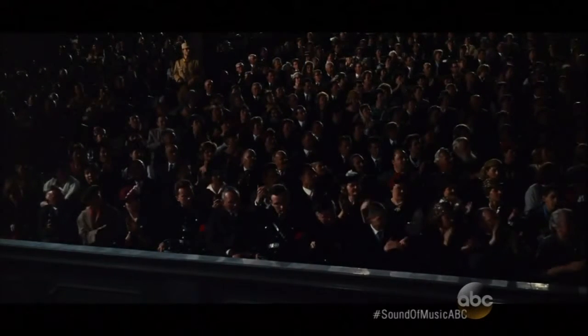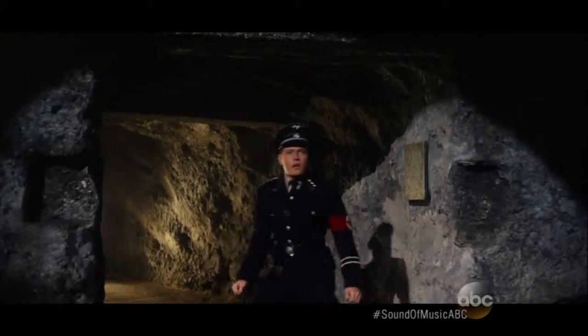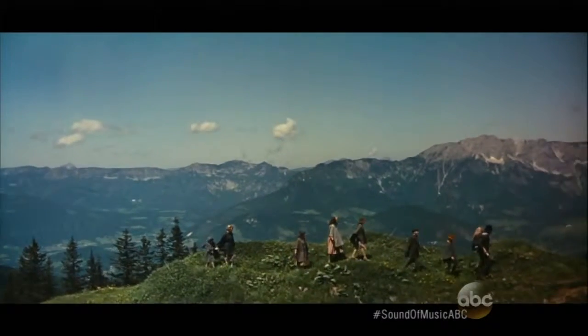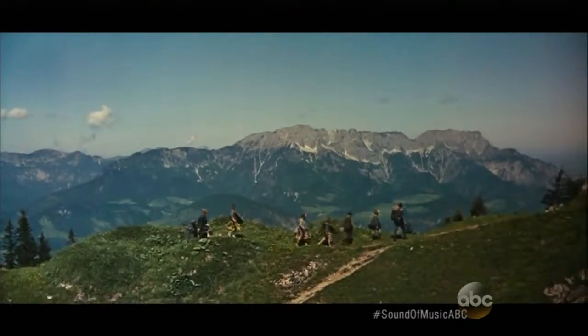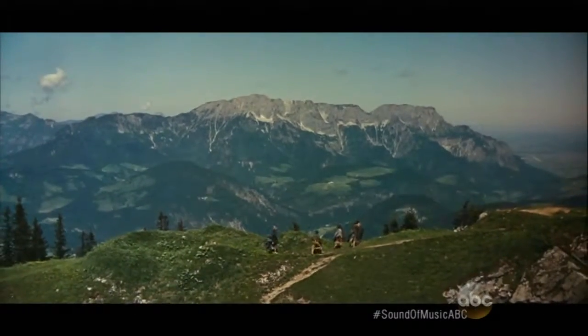The Nazis are sitting in the audience as the family slips away after a performance. They're gone! Then they climb perilously over a mountain to freedom. Well, it may surprise you that the real-life escape of the real Von Trapps was very different.